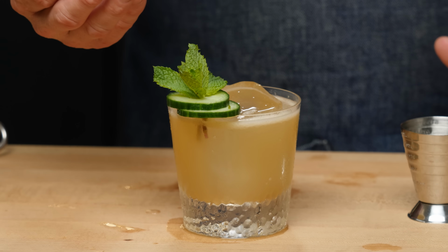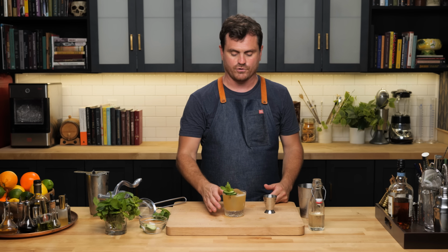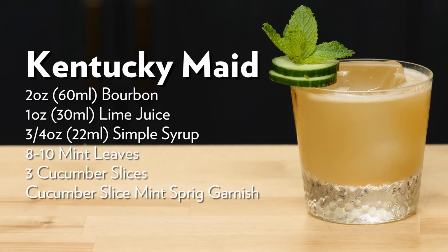As you drink, what's really nice, and why you should always have, if not the cucumbers to make it look pretty, then the mint sprig, is because as you drink, you get a nose full of mint and it really informs the flavor of the cocktail. Again, like I said, it's a very forgiving recipe and you can do this with any spirit you want. It's gonna taste good with everything. So there it is, guys, the Kentucky Maid.